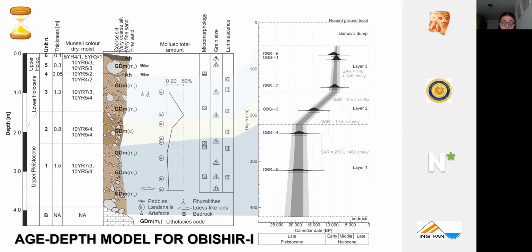Also, we collected OSL samples, and we made an age-depth model. So these Quaternary deposits just started to accumulate in the Upper Pleistocene, and there is the transition. It's not clear where it is exactly, but the transition between the Upper Pleistocene and the Lower Holocene, we put it here between Unit 2 and Unit 1. And yeah, we didn't take OSL samples in the uppermost unit, because we possibly know the age of this one.